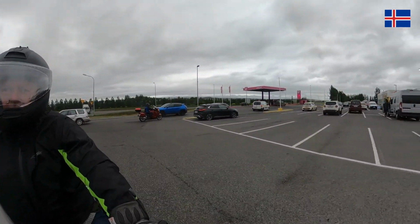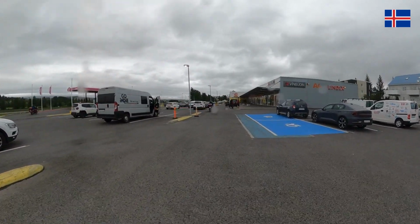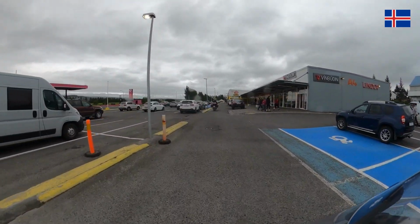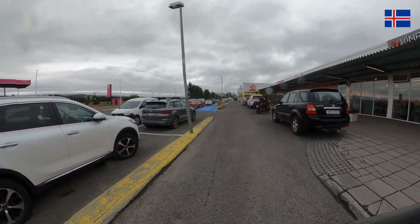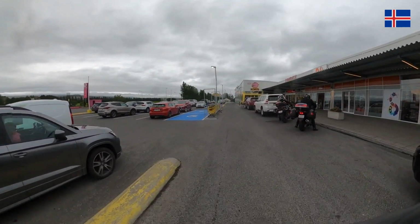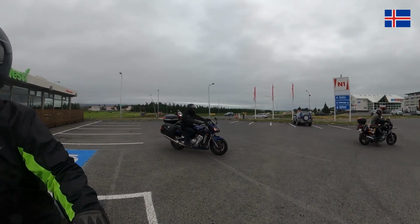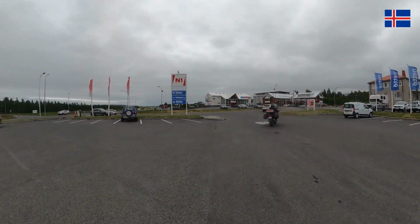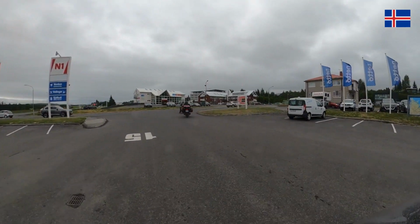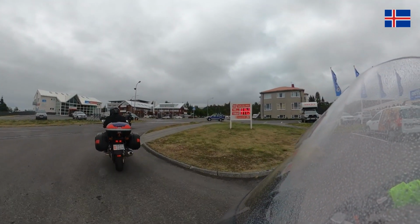When we came to Egilsstaðir, some of us had to get petrol, others had to go to the shop, but we met up at a coffee shop before moving on. After a warm-up at the coffee shop in Egilsstaðir, it was time to drive over the mountain road Fjarðarheiði to Seyðisfjörður, where the ferry port is. We had an overnight stay in Seyðisfjörður before going to the ferry.